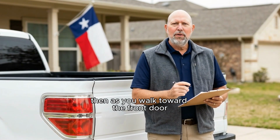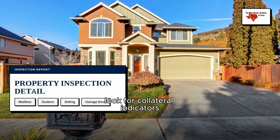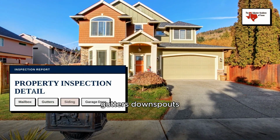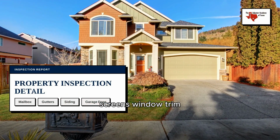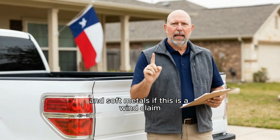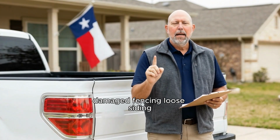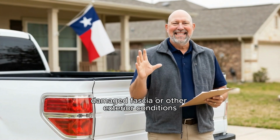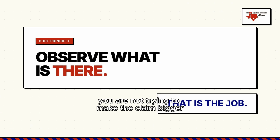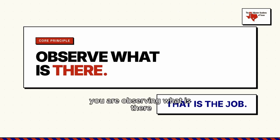Then, as you walk toward the front door, keep looking. If this is a hail claim, look for collateral indicators. Look at the mailbox, exterior lights, gutters, downspouts, screens, window trim, painted surfaces, garage doors, and soft metals. If this is a wind claim, look for displaced materials, damaged fencing, loose siding, missing shingles visible from the ground, damaged fascia, or other exterior conditions. You are not trying to make the claim bigger. You are not trying to force damage into the file. You are observing what is there.